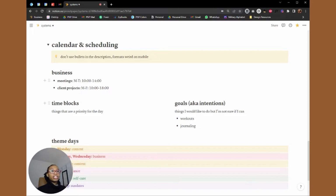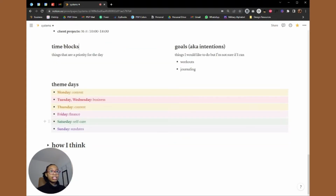Lastly, I have this section called theme days, and this is where, based on all of my family obligations, household, business, just everything that's going on, I was like, okay, I know that I will need to have a focus when I sit down every day during the week and know what my intentions are, what I'm planning to do, all of that other stuff. So I grouped everything into days.